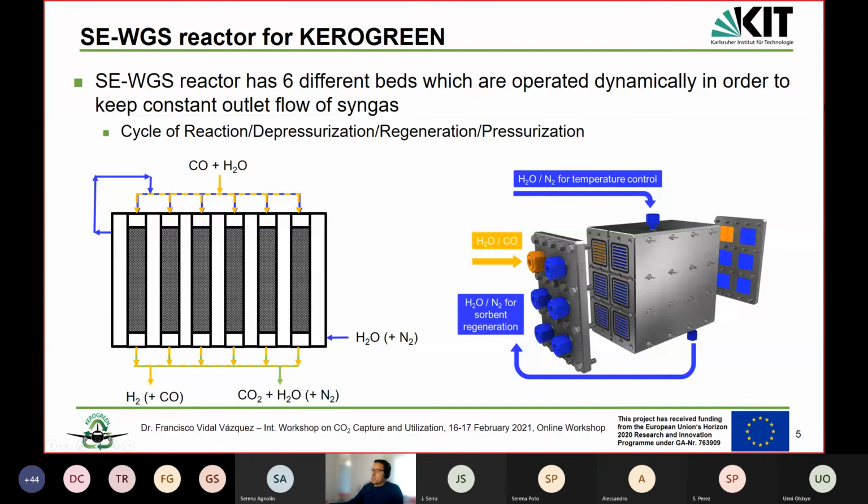On the right side of the slide, you can see a 3D drawing of the actual reactor, where the steam nitrogen mixture for the regeneration flows through the outer part of the beds in order to keep the reactor close to isothermal.